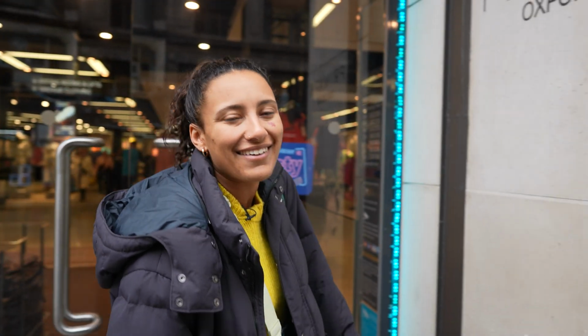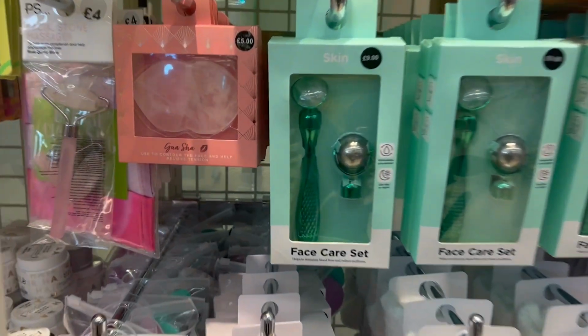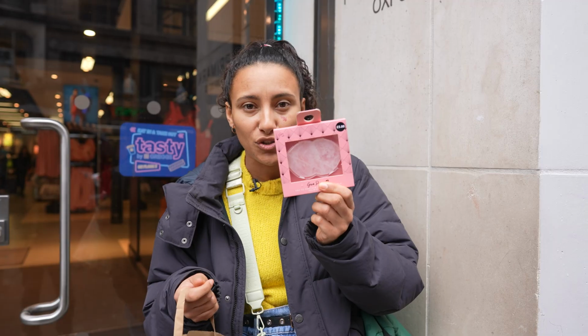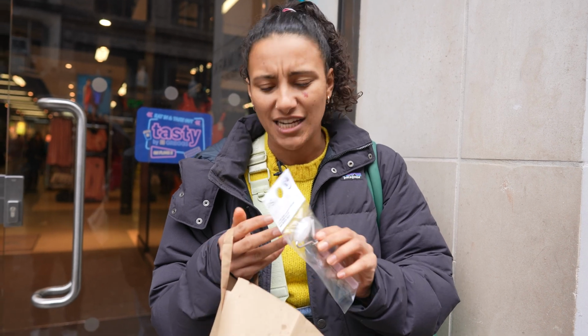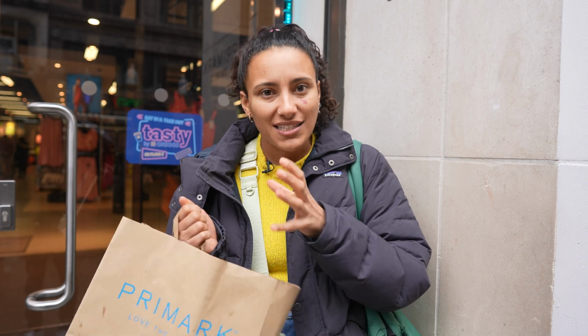Sorry for making you stand out here, but I've just been in Primark and it is crazy to me how many different products are in there around Gua Sha or just related to traditional Chinese practices. I found this Gua Sha tool for £5, plus there's a jade roller for £4. Obviously not made of jade, but like a facial massage roller. And this isn't just Primark, this is across the high street. Gua Sha has become so popular.